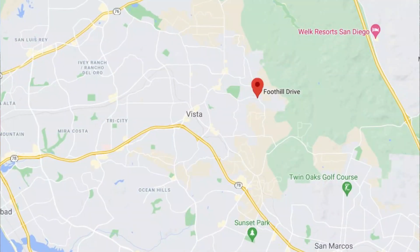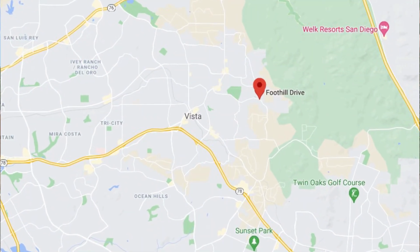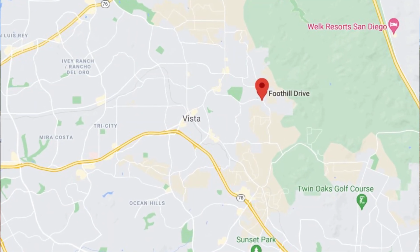So we are in a little area, doesn't necessarily have like a specific name, but we kind of refer to it as the foothills. You see around, well, you can't see it, but they're back here. There's big hills cruising around Vista, and this little area is tucked in one of the rural sections of kind of northern Vista, if you will.